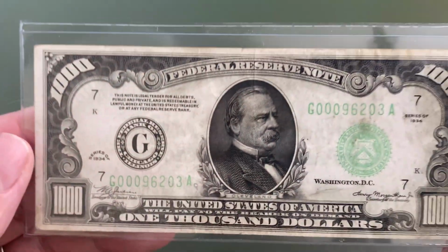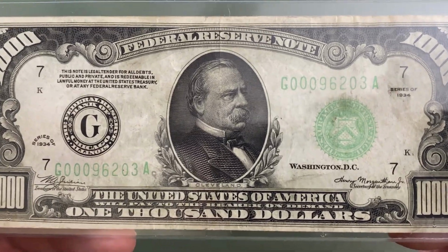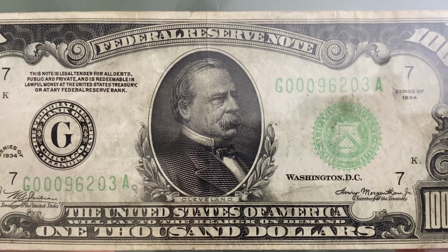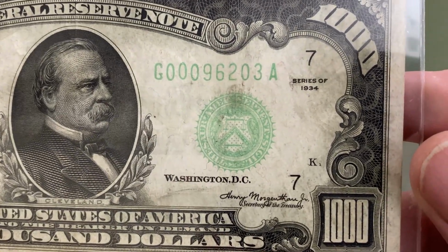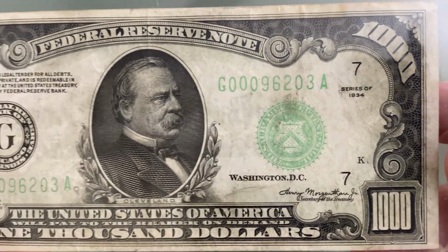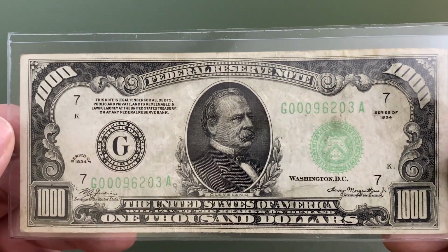I have a guest appearance thanks to my brother-in-law. He loaned me his 1000 Series 1934 Federal Reserve note with the 22nd and 24th President Grover Cleveland. This note is considered the dark seal variety, even though it's very bright. Hey, no one ever said currency numismatics would make sense.